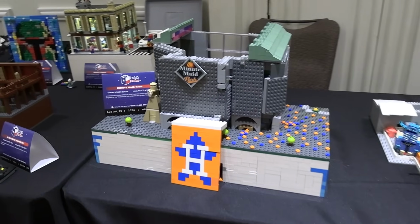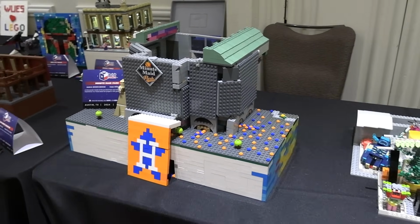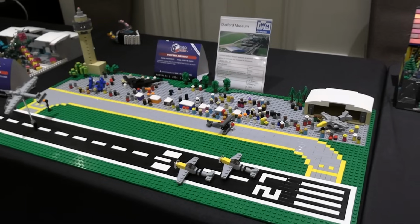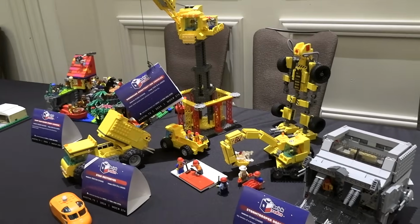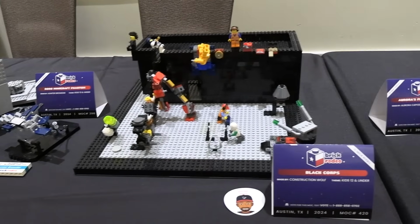Here we have Minute Maid Park. This is from, I believe, the Houston Astros play. The Duxford Air Show in England, a variety of aircraft on display. And then you've got some really nice construction vehicles and mechs. Some of everything going on there. Got a little Minecraft Phantom.